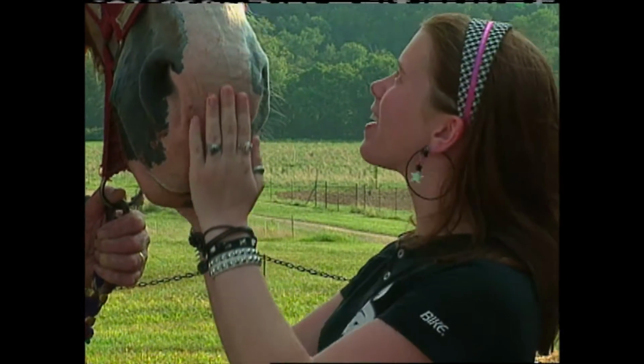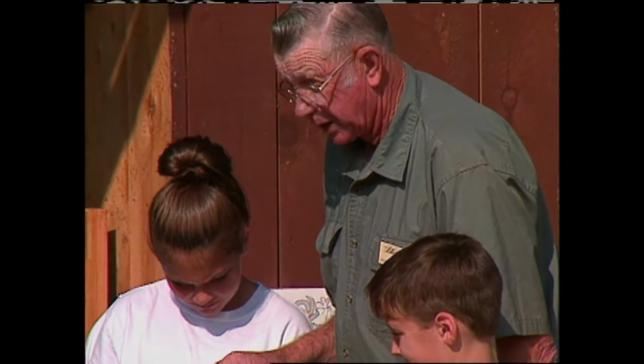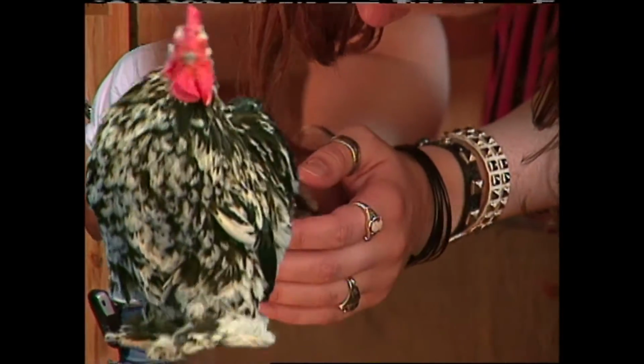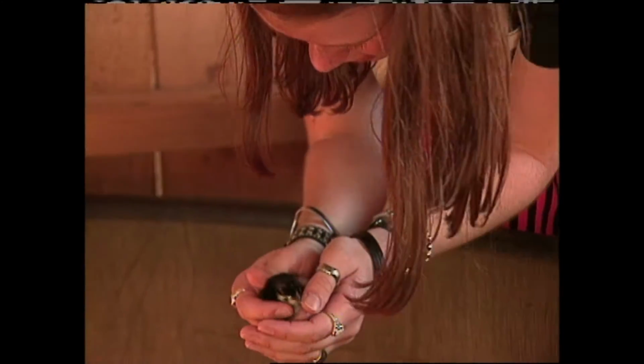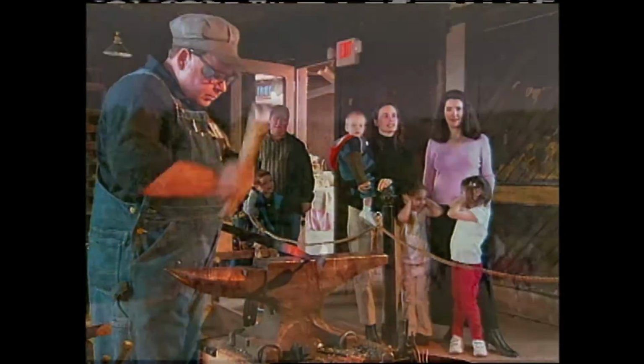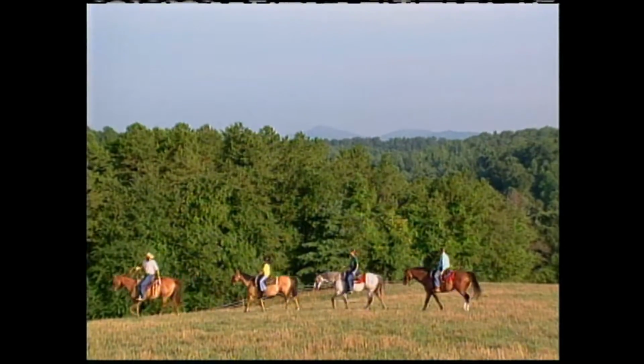I talk to the children about, each animal here has got a job on the farm. And I talk to the children and tell them what my life was like growing up on the farm, and let them compare it to their life they're growing up now. When I see the Biltmore in the future, I hope it's greater than what it is today.